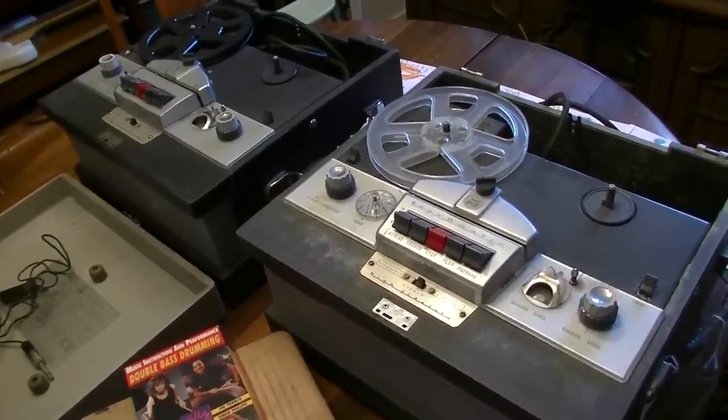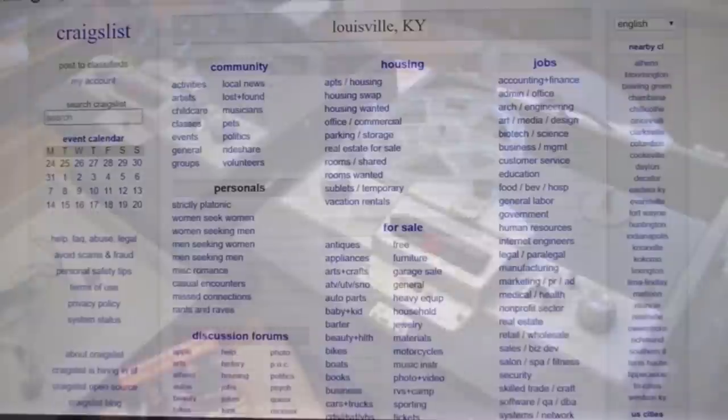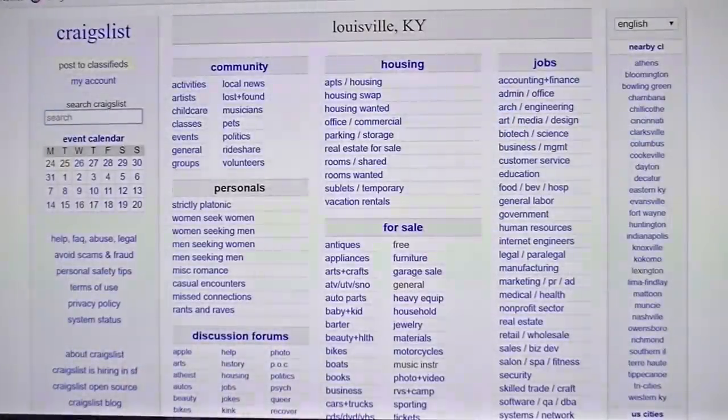But let me show you what I do when I'm looking at Craigslist. Okay, just for the sake of argument, let's say you live in Cincinnati and you're making a road trip over to Louisville for the day or for the weekend. What you want to do is look ahead at all of the locations in between where you're starting off and where you're ending up, and look through all their Craigslist.